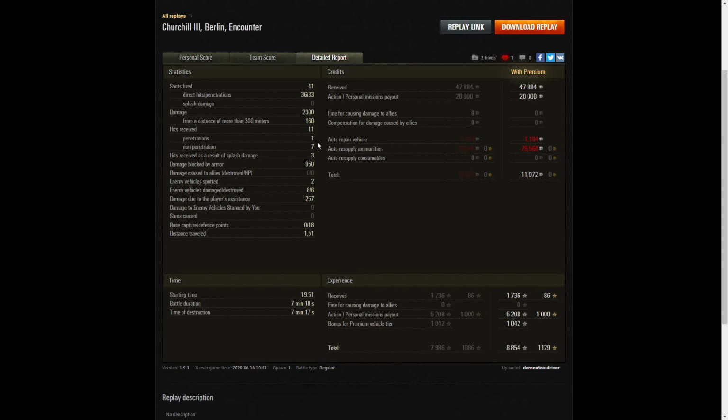11 hits received from the enemy. So he just qualified for the steel wall. 1 was a penetration, 7 non-penetrations, and 3 hits by way of splash damage as well. The penetrating shot actually came from the bathtub. Yes, it was that big 17-pounder round, carved a hole straight through his vehicle. The rest of them just bounced off the tracks. 3 hits by way of splash damage, I did say that. Those are the HE rounds fired at him from the M4A1.